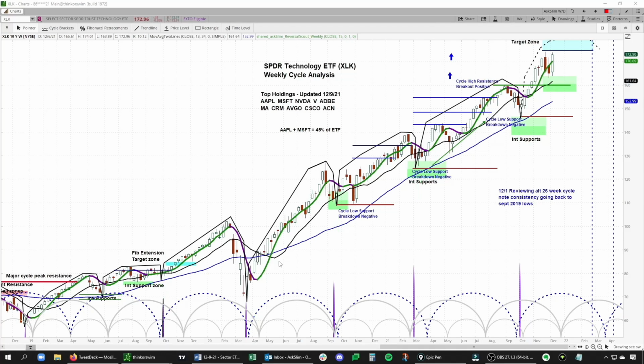You can see that the XLK has just been forming a series of positive cycles, with higher cycle highs and higher cycle lows throughout this whole time period. So no reason to really be bearish on the intermediate term in the XLK, as it really hasn't given any clear shifts in terms of that weekly cycle configuration.